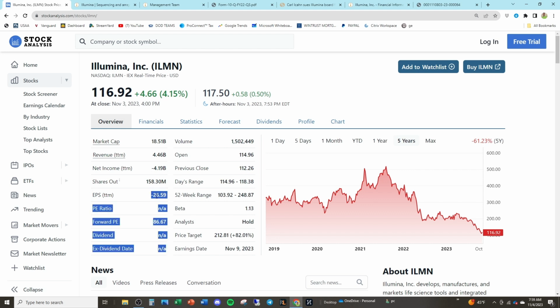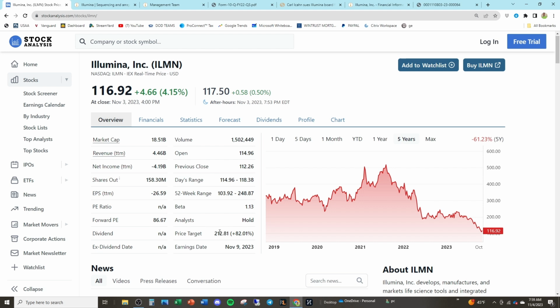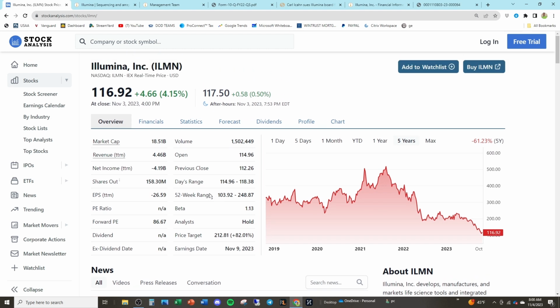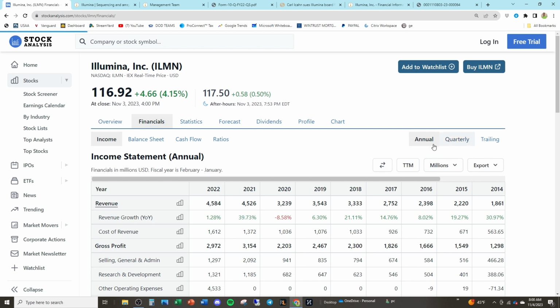Earnings per share, we know that's negative. That's based on net income and all that stuff. And let's see, forward PE is 86. Okay, so I guess they're going to be highly profitable in the future, right? And there's a price target of 212 according to Wall Street, which you can always trust analysts, right? They know so much. They have all these price targets, and it never seems to work out. So let's look at the overall financials.